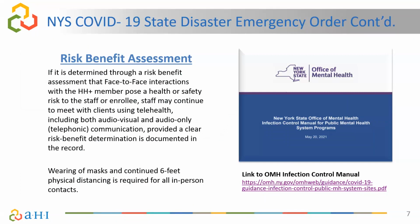It's also in the memorandum that came out through OMH on August 4th. And it's really getting into doing that pre-COVID screen a day before or within 24 hours of conducting that face-to-face with the member. It's going through reasons why you wouldn't be able to have that face-to-face meeting, so you get really justified through the reasoning that's given.